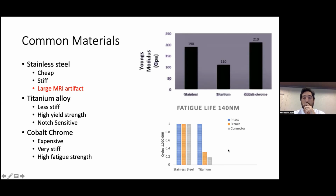But it does put a notch inside of the rod that weakens the rod itself, which is why it's always better to use a pre-bent rod, so you're not bending it as much. If you feel like you're bending it, unbending it, rebending it, it's probably better just to get a new rod, because you're decreasing the fatigue life of the rod itself. And so titanium is very notch sensitive, something to keep in mind when bending these rods. Cobalt chrome is very expensive, very stiff, and has a very high fatigue strength, which you can feel when you're trying to bend it. It really is very hard to bend.